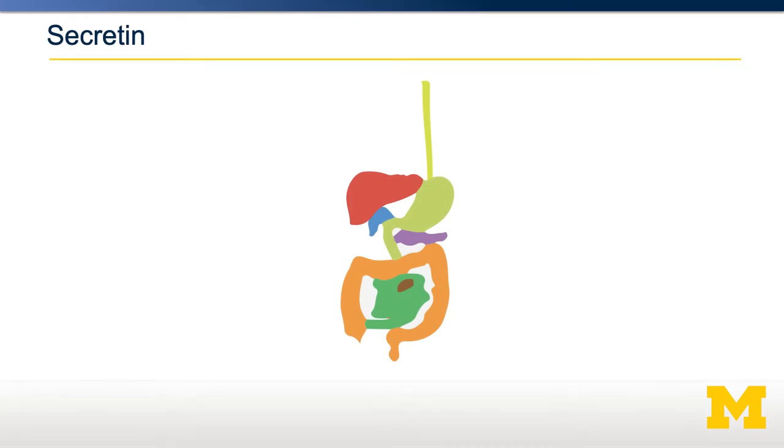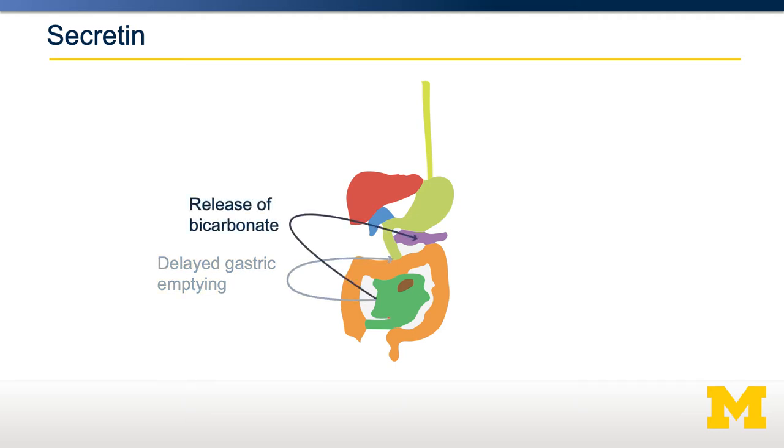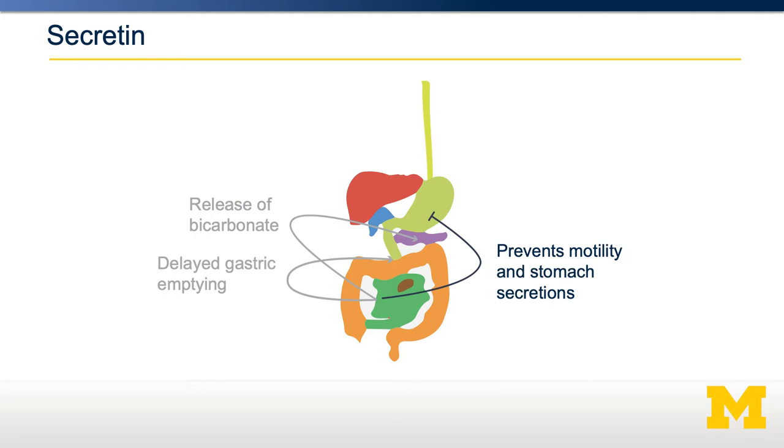The next hormone is called secretin. It's released from the small intestine. When food gets into the small intestine, it signals to close the pyloric sphincter. That's to allow for an ordered amount of food to get into the small intestine and not have too much food into the small intestine such that it can't be efficiently digested and absorbed. In addition to closing the pyloric sphincter, it also promotes the release of bicarbonate. The bicarbonate is going to be important for neutralizing the stomach acids. It will also prevent the release of more stomach secretion, so it will prevent more stomach acid secretion, and stop the contractions of the stomach muscles.